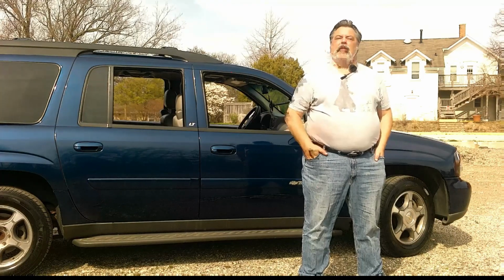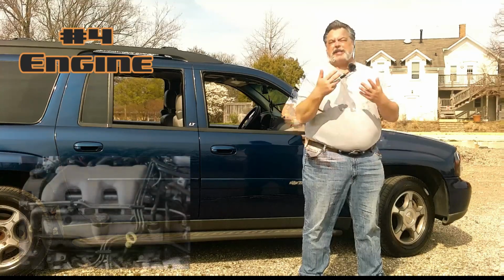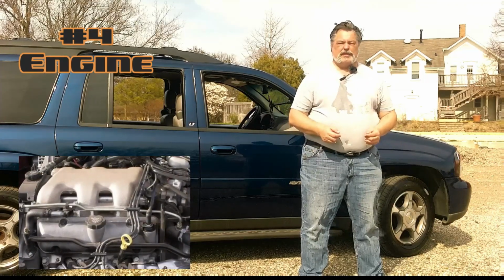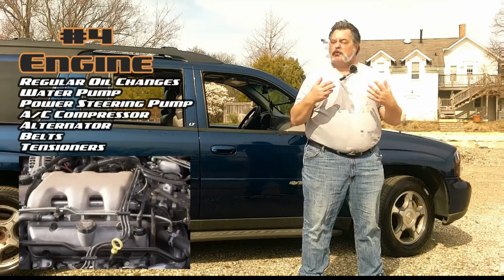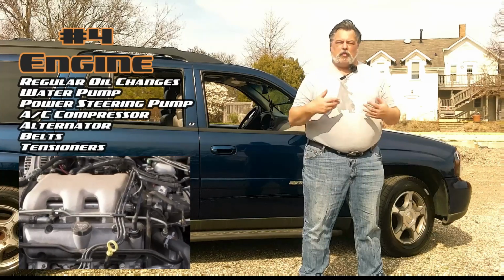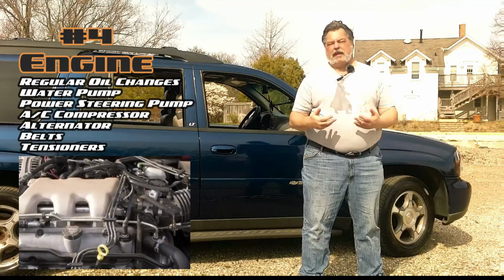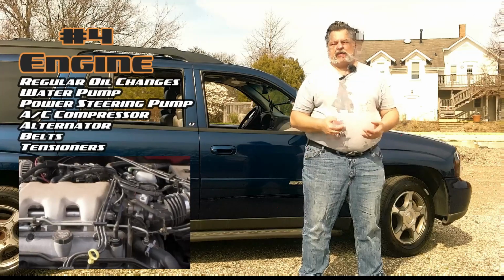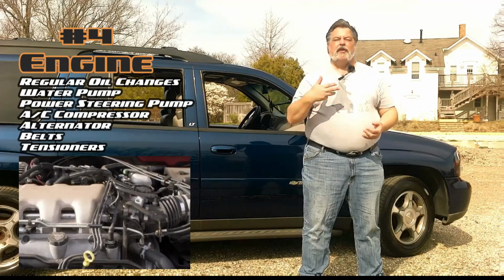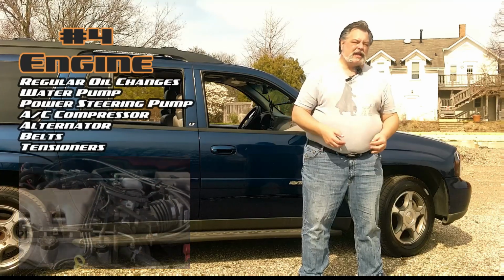At number 4, and I can't believe that this has actually hit the top 5, is the engine itself. Now, aside from regularly scheduled oil changes, the engine also has various other subcomponents attached to it that need to be changed or serviced at regular intervals. The water pump, the AC compressor, the alternator. These are all components on the engine that need to be repaired or replaced at regular intervals, and you should always check your user manual to see what the maintenance intervals are for those components, just to help keep your engine running nice and strong for many, many years.